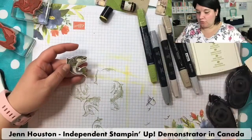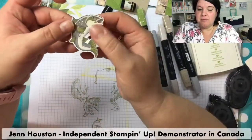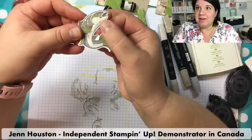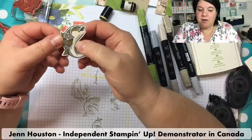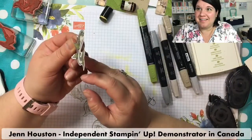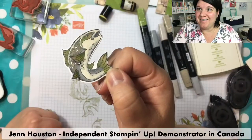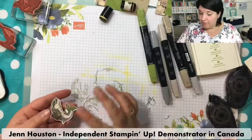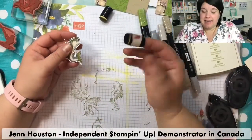Okay, so look at this. Here it cuts it out lovely. But look, it also cuts out the fins so you can pop them up a little. Isn't that cool? So they kind of stick up. So it just makes it a little more 3D looking. There you go.